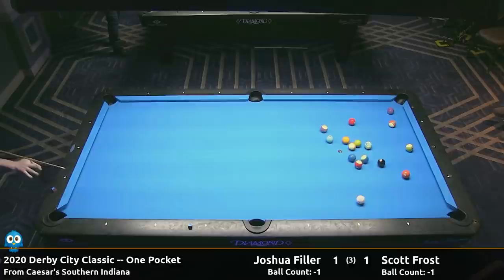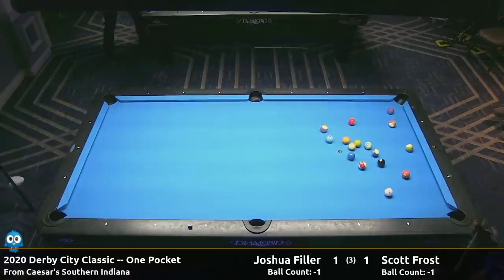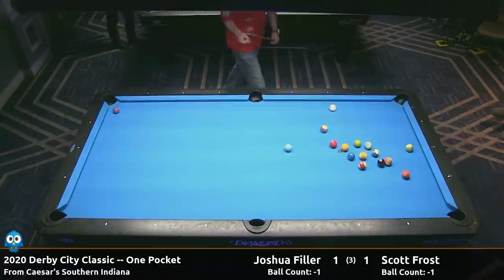Did he give up a kick on the 4? Just kick right between the 13 and the 14 there into the bottom rail and stick the 4 up. Oh, he can see the 13. Careful here. Balls could be flying. Yeah. Thought he was going to get a kiss, but he was doing something nice with the cue ball, trying to rearrange some things. A pretty good effort.